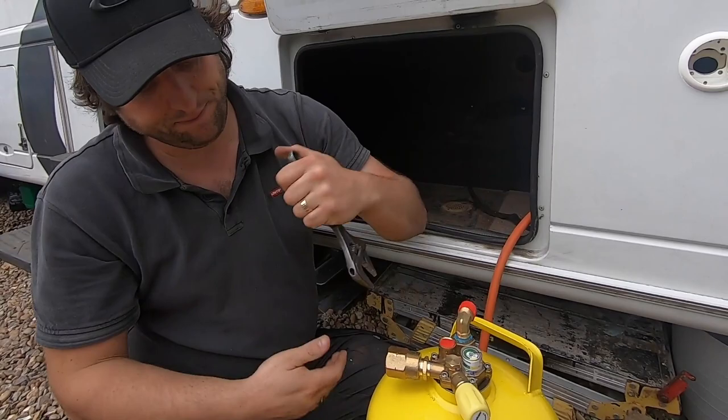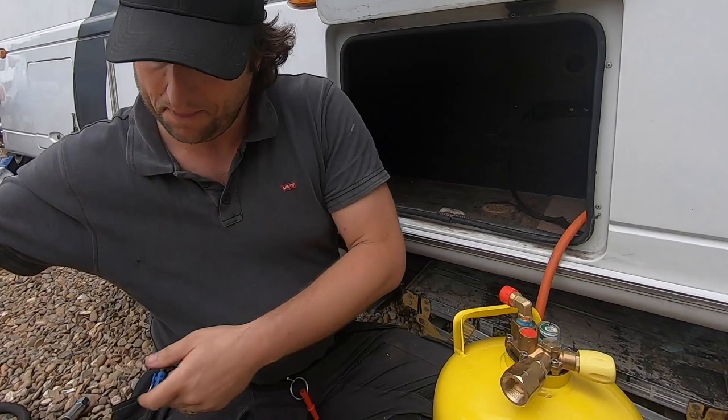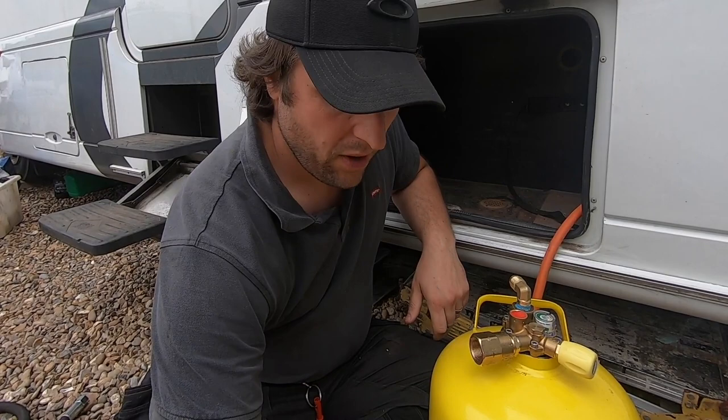So I've fitted that one to that one. The second bottle is here, and I've fitted that one to that one. So they're the two outlets of the two bottles. The other thing I want to do is fit the Y piece.